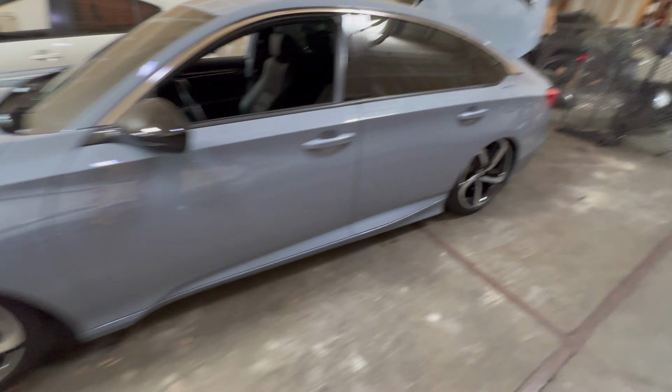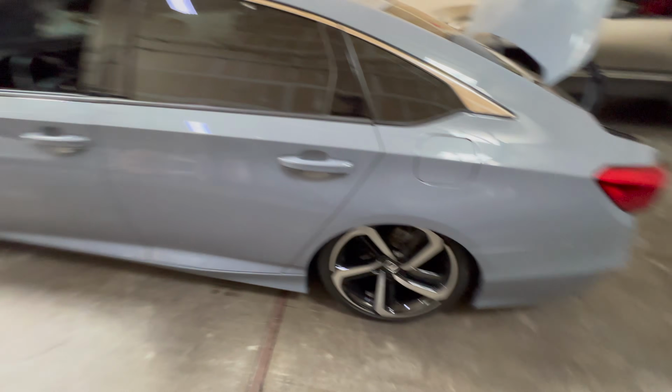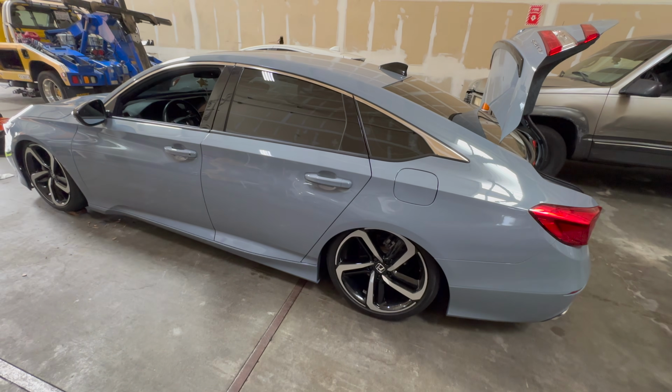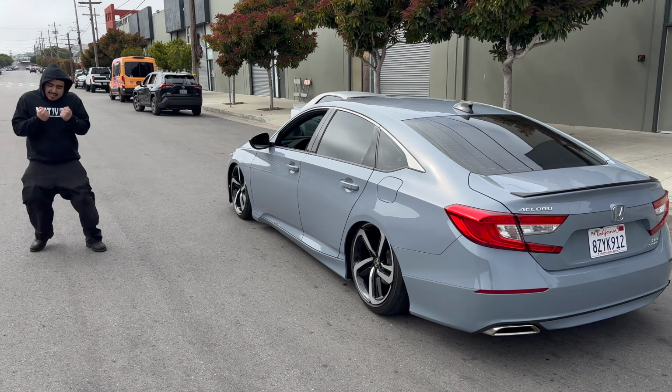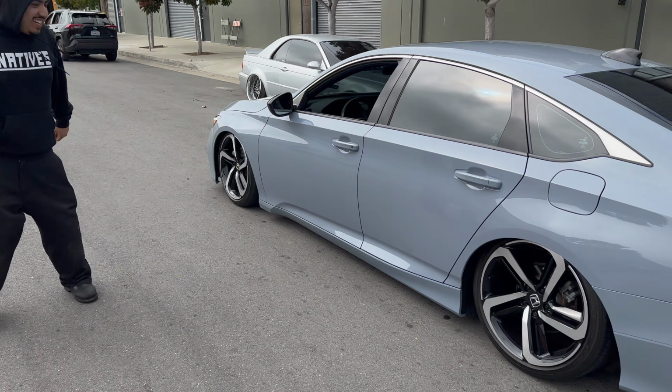Back in action. Fronts lowered. Rears lowered. Y'all see it.